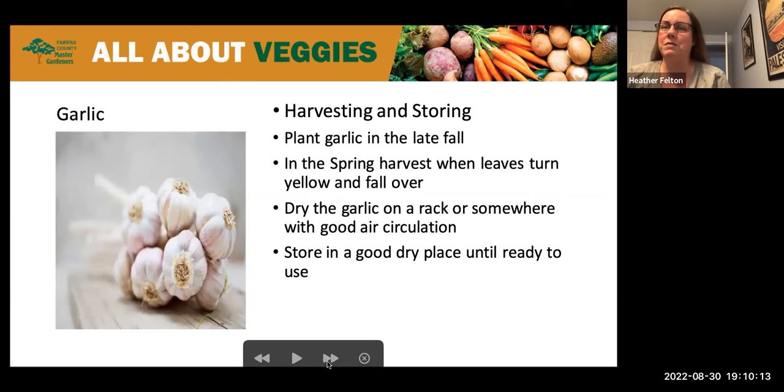Garlic is a little different. We're talking about vegetables that you harvest in the fall. Garlic you plant in the late fall or early winter, and it overwinters and then will sprout in the spring. When the leaves turn yellow and fall over, that's when you harvest it. You really want to get it drying in place with good circulation. You can put it on a rack, or you can braid the leaves together like you see in fancy Italian restaurants. It's great to have garlic in large quantities all year. And it's fun because you have something sprouting right away in your garden in the spring.